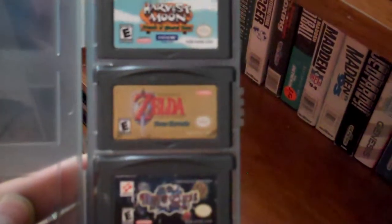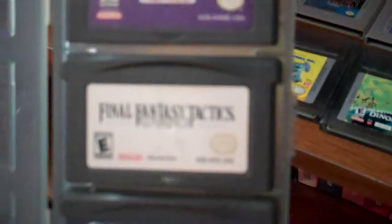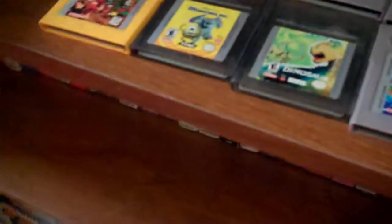Got the old Game Boy games. Not a whole lot, like I said, games I like to play. My son likes to play. Batman, Joker's Revenge, Mario Land, Donkey Kong Land. Got some Advance games here. What do we got? Yu-Gi-Oh!, Zelda, Harvest Moon, Castlevania, Final Fantasy Tactics, Namco Museum, some Game Gear games.